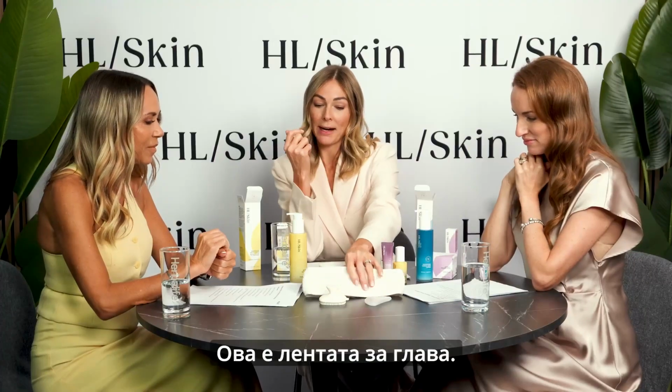There is a really cute headband. I love this headband. I love it so much because it's an elastic. So it's not a Velcro.